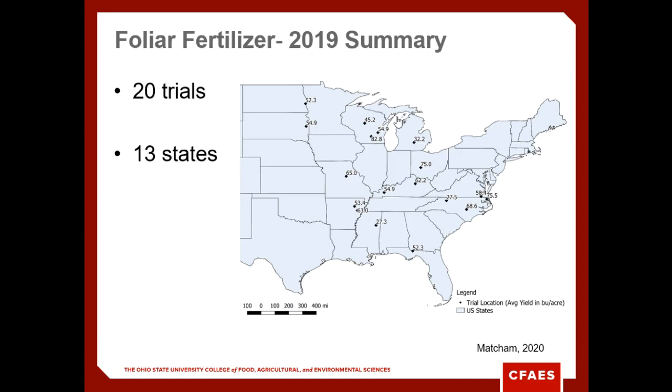It was in Wisconsin, and I can't tell you which of the Wisconsin sites it was. I didn't pay that much attention. But it was one site in Wisconsin that had a yield response to one product. What was the timing of that application? That was R3. We're trying to think about when you may apply a foliar product, like an insecticide or fungicide.